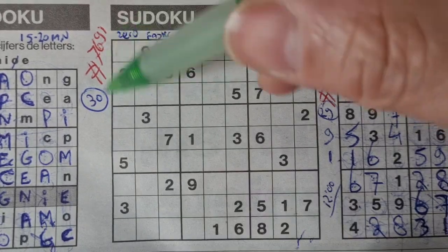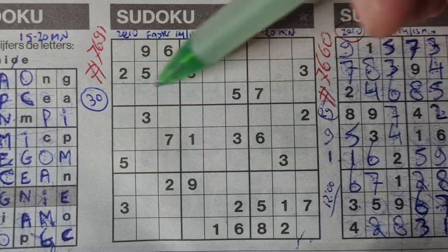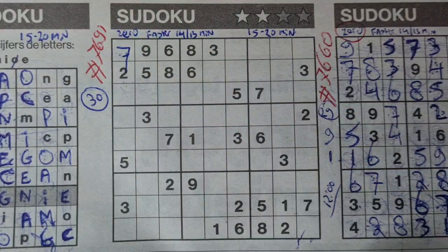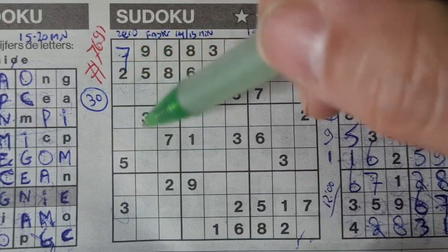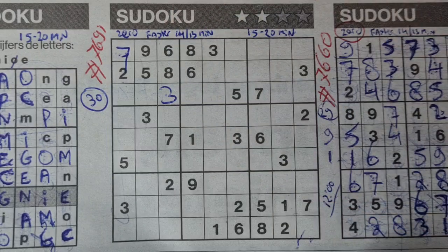4 missing numbers in this big square. One of the missing numbers is a 7. We have a 7 in this row. No 7 in these 3 boxes, so 1 box left for the 7. Should be there. 3 in this column, 3 in the second column, so third column, the only place left for the 3 should be there.